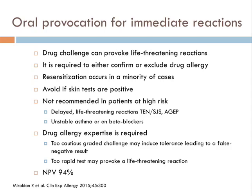If you do it too slowly, you may have a false negative result. If you do it too fast, it can cause a life-threatening reaction. The negative predictive value for this test is 94%. Combined with skin testing, it becomes a higher predictive value.